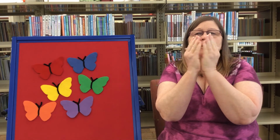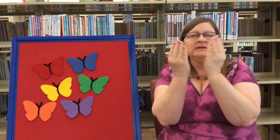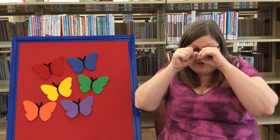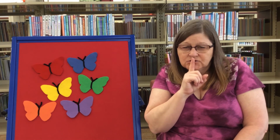The doors on the bus go open and shut, open and shut, open and shut. The doors on the bus go open and shut, all through the town. The driver on the bus says, move on back, move on back, move on back. The driver on the bus says, move on back, all through the town. The babies on the bus say, wee, wee, wee. The babies on the bus say, wee, wee, wee, all through the town. The mommies on the bus say, shh, shh, shh. The mommies on the bus say, shh, shh, shh, all through the town.